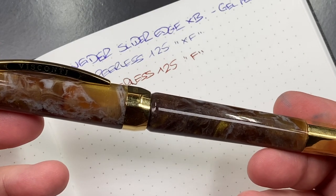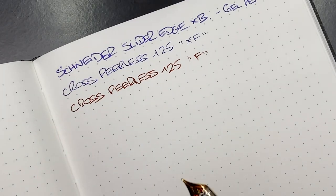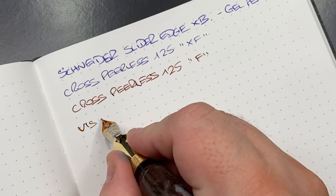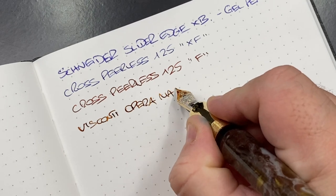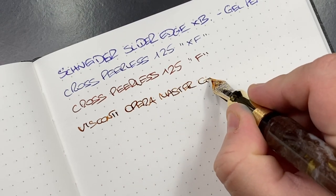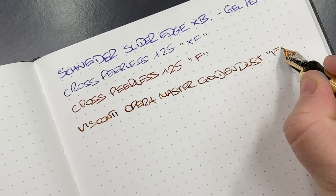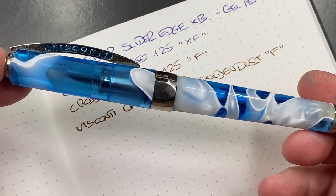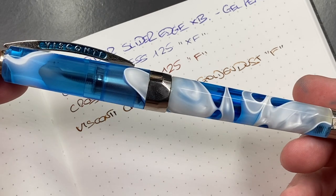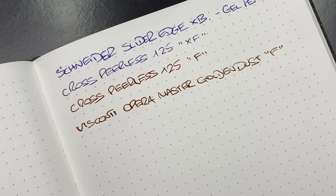The next pen is a Visconti Opera Master Golden Dust, and this is a fine nib. So this is the Visconti Opera Master Golden Dust in a fine, this is a Western fine nib. The next pen here is another Visconti Opera Master, and again, this is actually a medium nib, but it actually writes a little bit on the fine side.